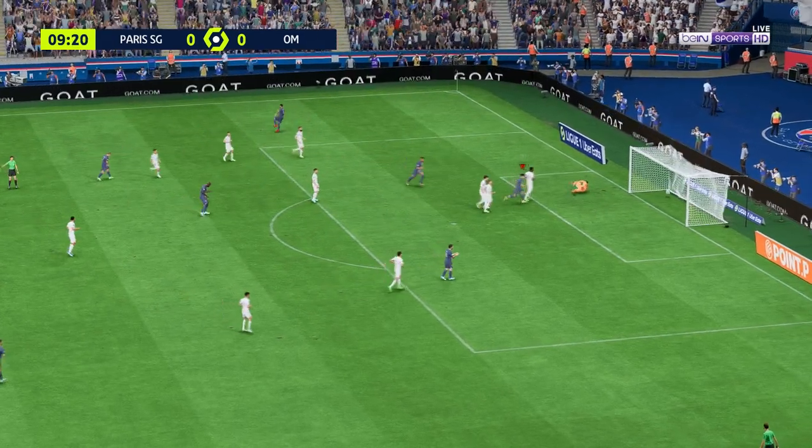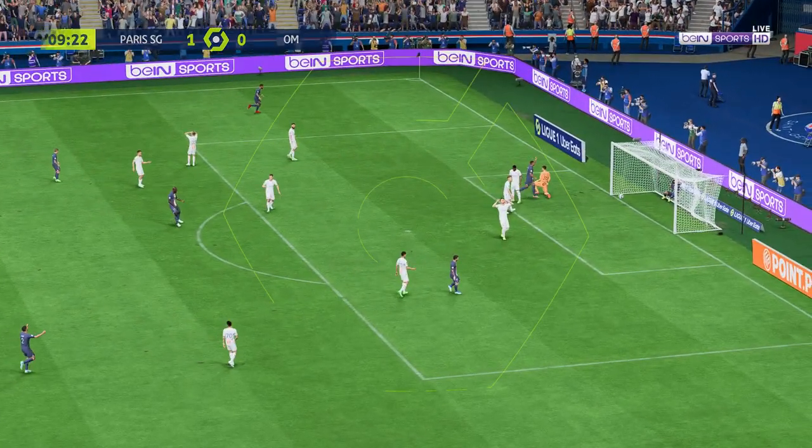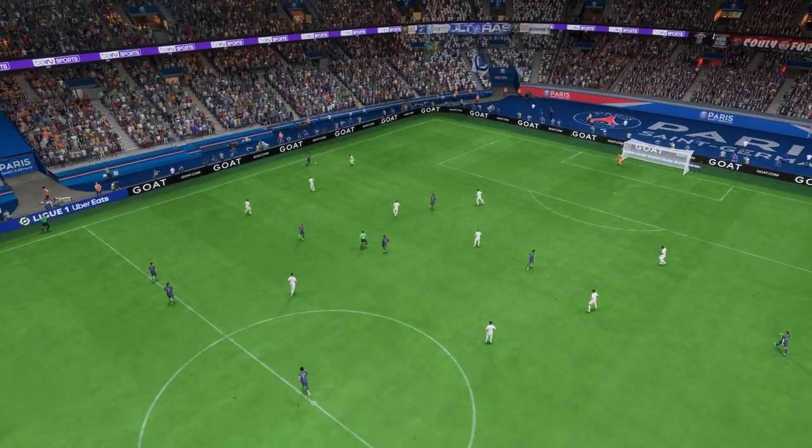Oh, Stuart, an opportunity! And a goal! An early boost for them, the first goal of the game. They're off and running.